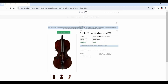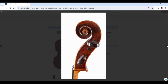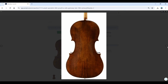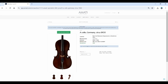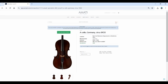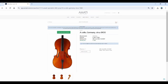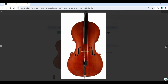Just going to blaze through this. Mark Nikirkin, 1850. Cello, Germany, late 19th century. Cello 1900, Germany. Another 1900. This kind of stuff to me is fairly uninspiring. Cello by Percy Lee, London 1923.